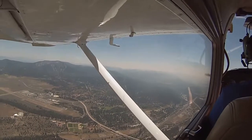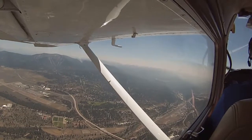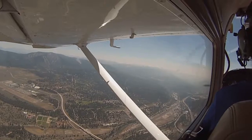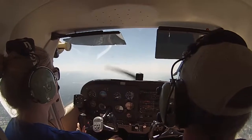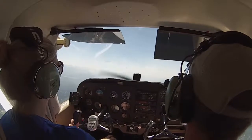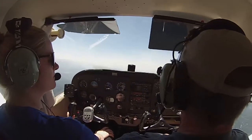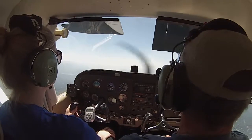Here's a little trick for rough air. Push on both rudder pedals at the same time. Oh, yeah, what a difference that makes. Is it for stopping the flutter? A little bit, yeah. That's cool.